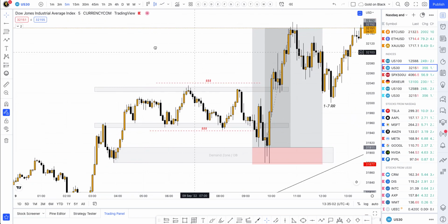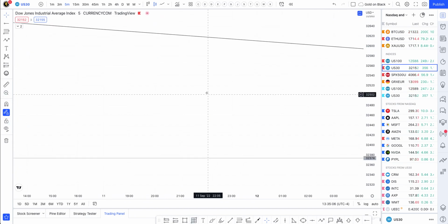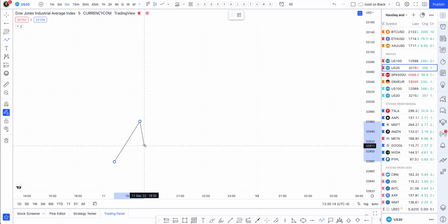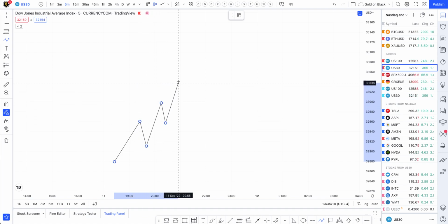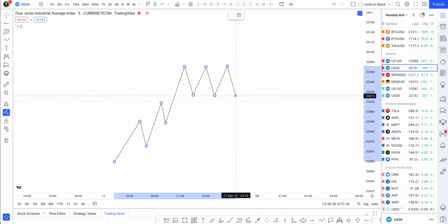Basically, when the market is consolidating like that, let me actually draw it. Let's see if I can draw it here. So let's say the market is pushing up like this. You got a big push, pull back, push, pull back, and you have a big push, and then all of a sudden the market starts moving sideways, consolidating, right?